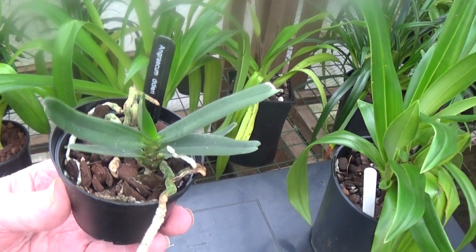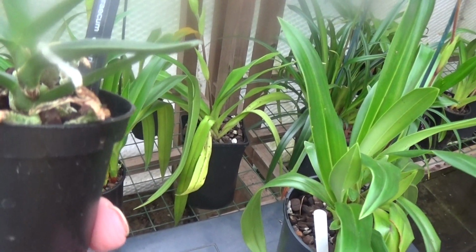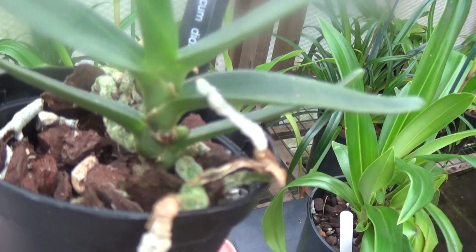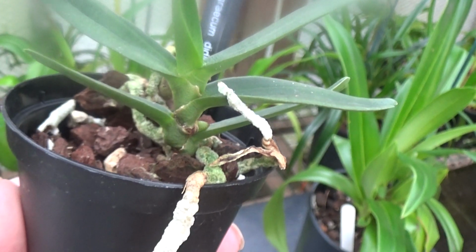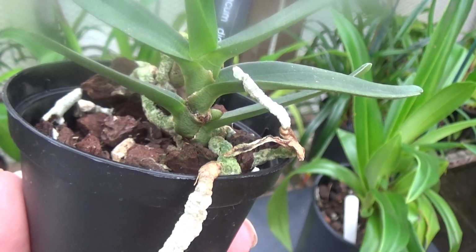Here's a little Angraecum dideri, and it just looks like it's starting to put out a new growth there on the right. You can just see it on the first leaf on the right hand side in between.